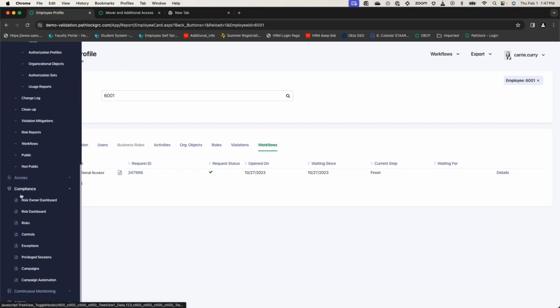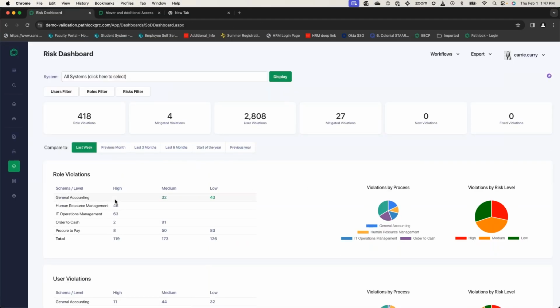The other way that you can look at risk is through the risk dashboard, to understand what risks are happening in your system right now. You can filter that by the individual systems that you're looking for. You can also filter that by time. How do my risks look over the last week versus the last month? Have I improved? Have I narrowed down the risks that are happening within my organization as a whole? So it really allows you to do lots of different things like that.